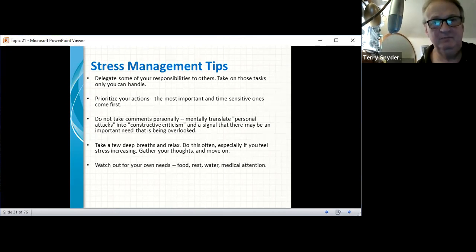Great idea. Prioritize your actions. The most important and time sensitive ones come first, and you can determine that on the fly. Do not take comments personally. Mentally translate personal attacks into constructive criticism and a signal that there may be an important need that is being overlooked. And in the heat of the moment, you might say something wrong. Well, don't take it personally.